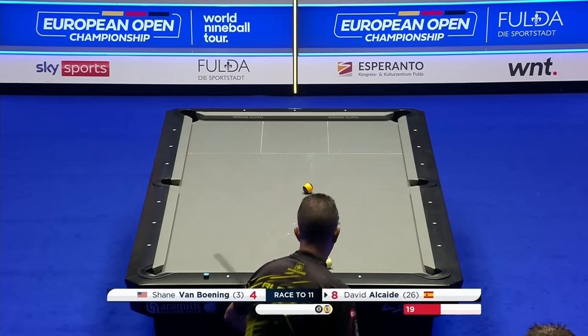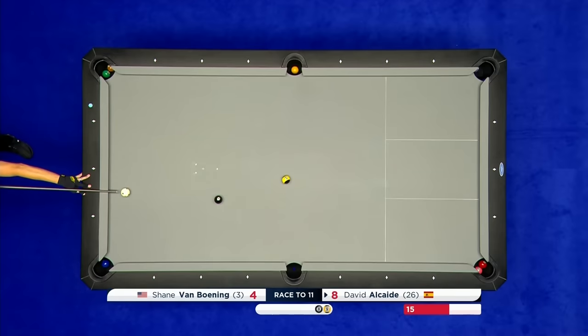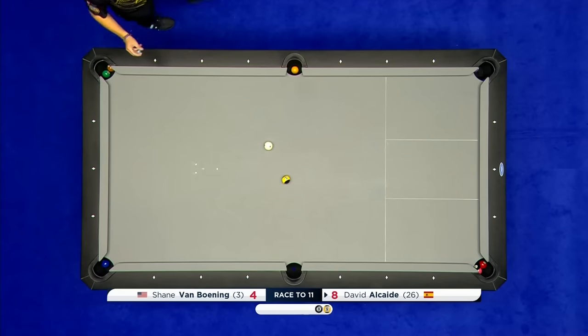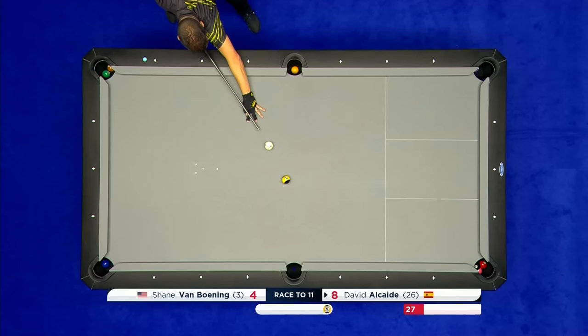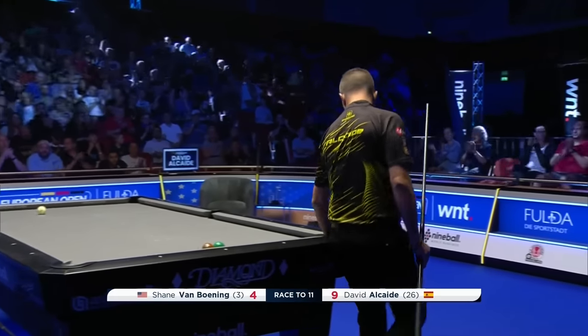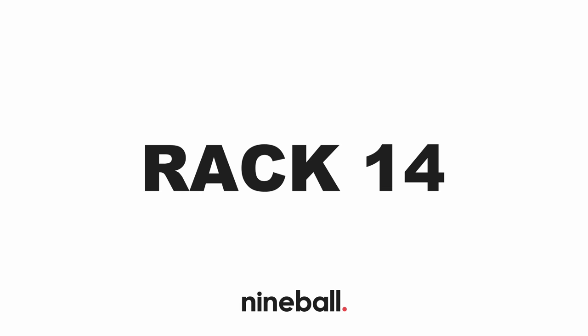Both were making mistakes earlier in the match. It looks as though Alcaide has shaken that off better than Van Boning has. And still, Van Boning has not managed to win two racks in a row at any stage of this match. Bad miss from the American. He sat down for the rest of the rack. David Alcaide won it and now leads 9-4. Used his extension.